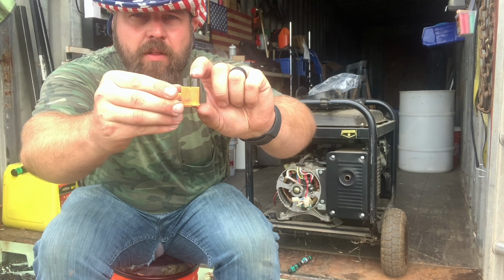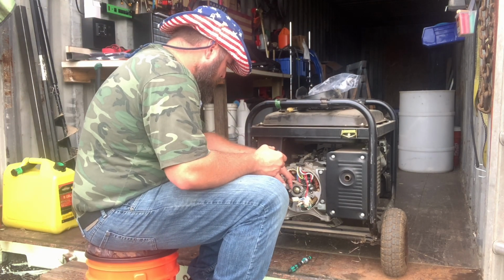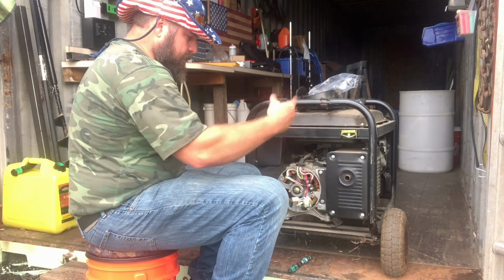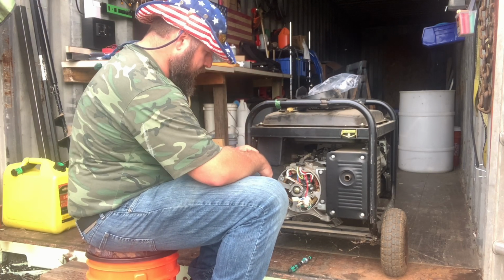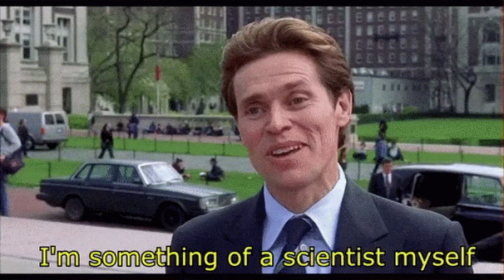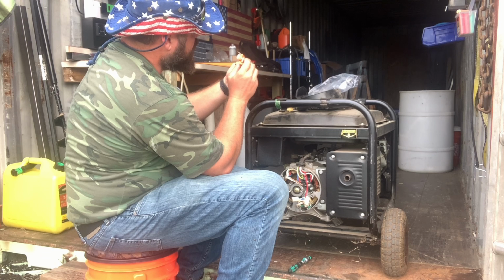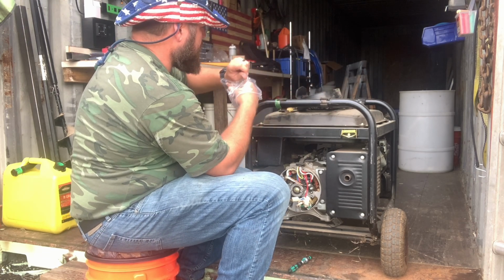These brushes are spring loaded. Put those right on the whatchamacallit that spins the rotor. And that's what transmits the electricity from the spin bit into the voltage regulator, which then sends that to the control board and yada yada yada. I'm not an expert in this. I know enough to fix it. So this brush has a lead already broken off. Thank you, China. Can't put that on.